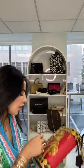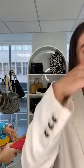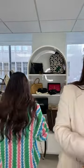Let me just get the price. £495 for a unique piece. I've locked it. She's locked back up.